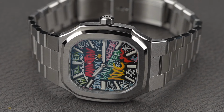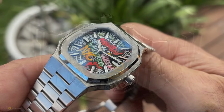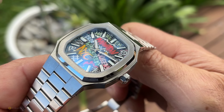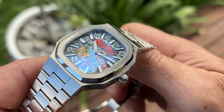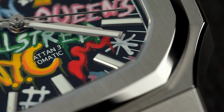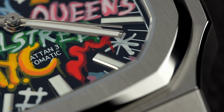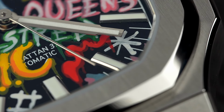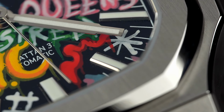Now, with so much going on with that hand painted graffiti, how's the legibility? Well, surprisingly, it's been actually very good. I honestly expected this watch to be a nightmare to read the time, but I think the highly polished bevel handset and white-filled lume makes for a very good separator from that dial. And even in some lighting scenarios, if you do have to look twice, well, the way I see it, it gives you an opportunity to check out that dial again in more detail. Now, speaking of that lume, it seems to be nice and evenly applied. For a dressier style sports watch, I think it's doing very well.